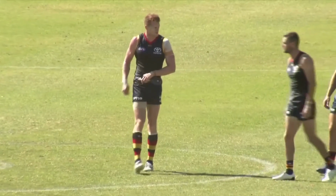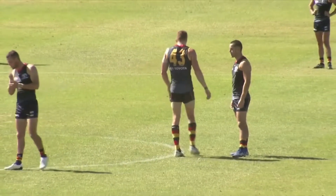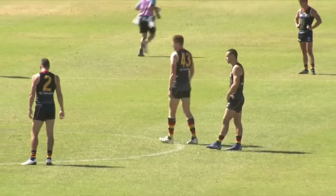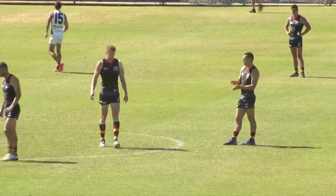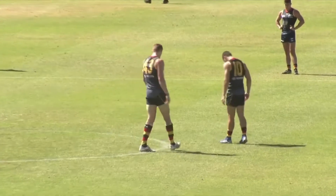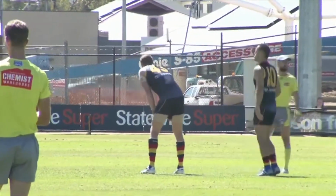Well, the first thing is, from the first bounce, you'll see straight away there's a lot more space, obviously, around the centre bounce contest. What we're finding is, unless there's a ball up immediately, the game opens up and you see a lot more clearances. We found that our numbers using hands out of a centre bounce has increased because there's more space. So I really like it, and hopefully you see some one-on-ones up forward.